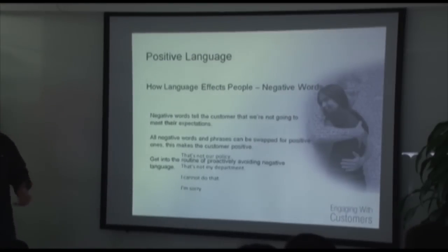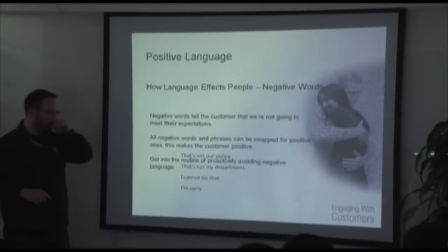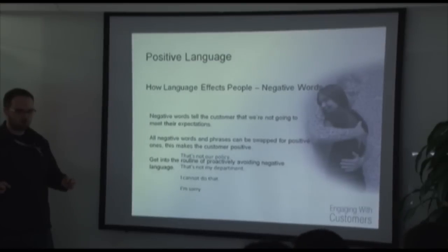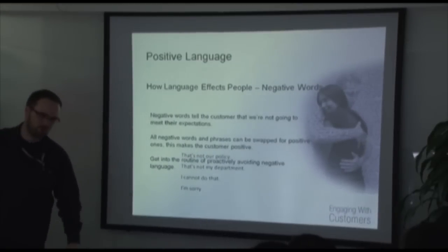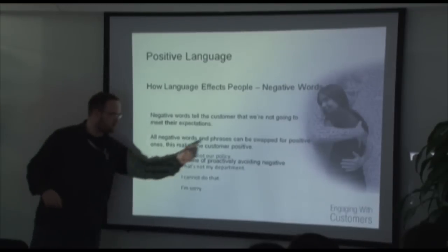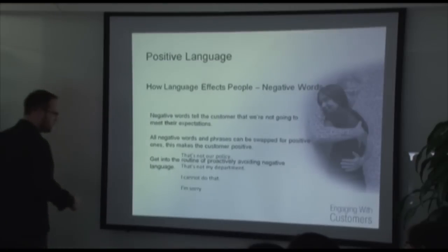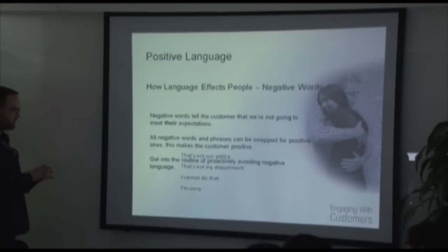That's not our policy. Okay, let's have a think. How can we change that to be positive? Go on. Well, how can we change this sentence here? That's not our policy. Where's the negative bit in that phrase, in that sentence? No? Alright, the word not. Yeah. That's the negative. Not. That's not our policy. What you could do here, clearly this is in response to saying something, like the customer's asked for something and we said, that's not our policy. Instead of saying not, you just tell them what our policy is. Our policy is this, this, and this. So we avoid the negative, get rid of the not.